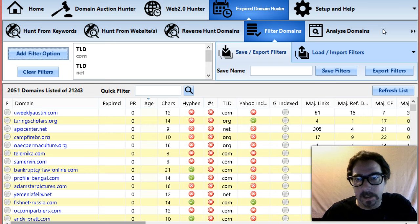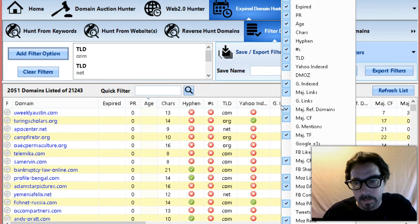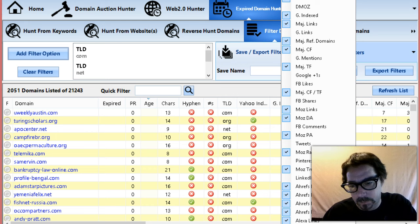And I could further analyze these domains if I wanted to know the age of the domain. If I right click in here, I think you can see that these are all stats that I can filter. Lots of stuff in here.